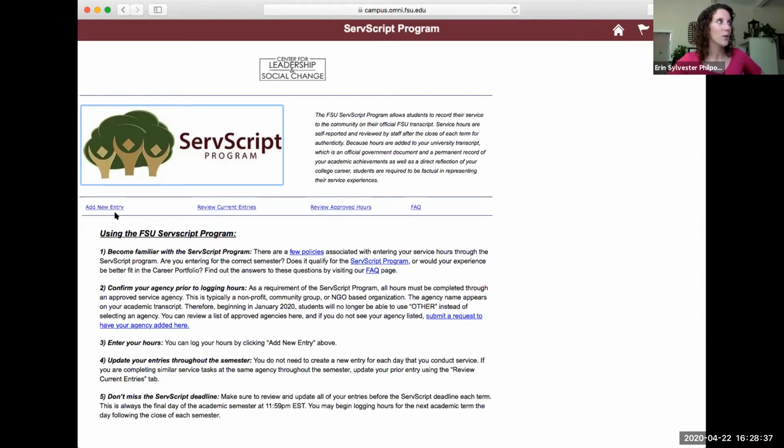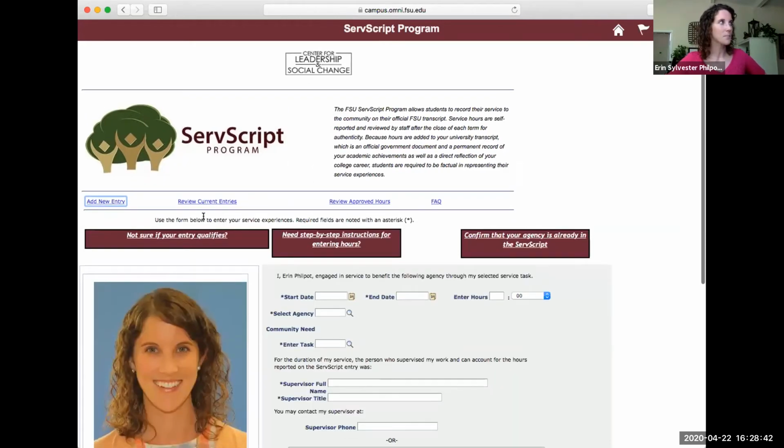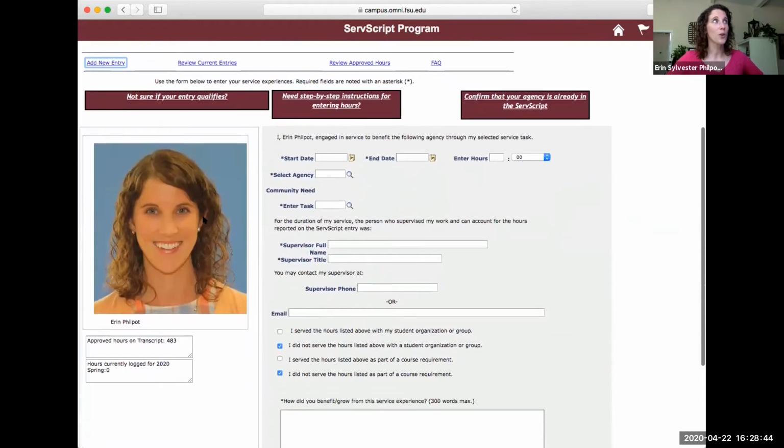But for now, let's say that we are coming here to add a new entry for the first time. So we'll click here. You will always know that you are in your service profile because your FSU card photo will show up.